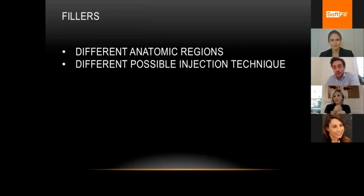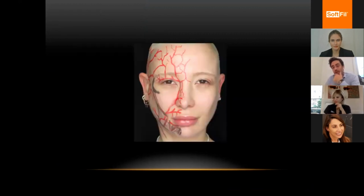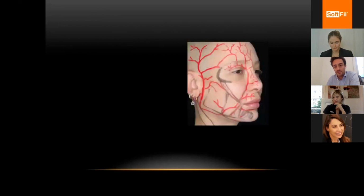Of course, with fillers, we can treat different anatomic regions, and with different possible injection techniques. You choose the one you like more. Personally, with cannulas, I feel better, I can dominate it better, I can place my product better, and I respect the anatomy better, of course. Why? Because we inject practically everywhere, and as soon as we keep on improving, we can inject everything. If I think what we used to inject 15 years ago is not the same that we inject today, for sure. But we have to be very, very careful, because we have to respect the anatomy and we don't have to create embolism or something like that.